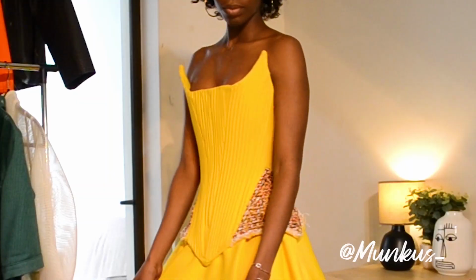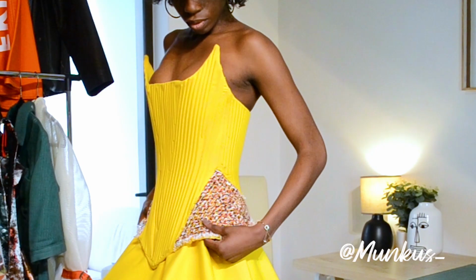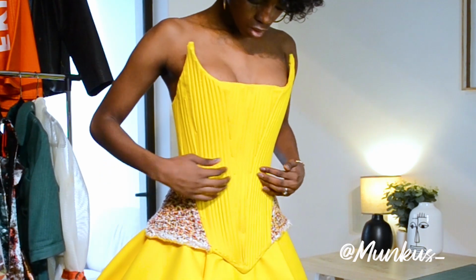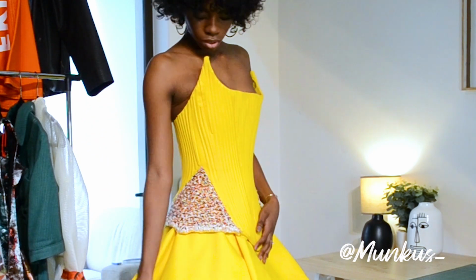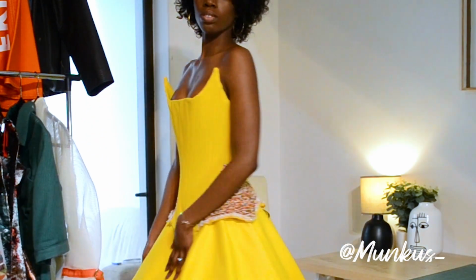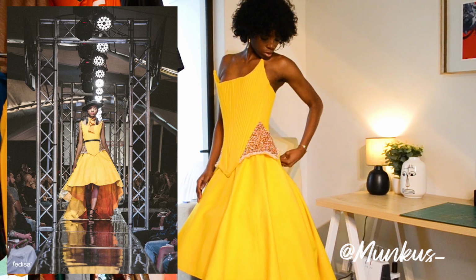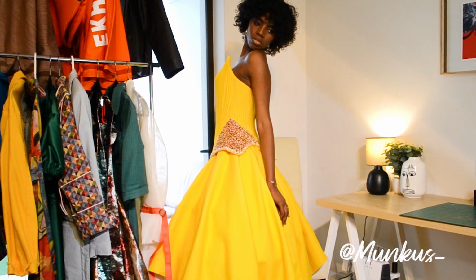Next was this high-low skirt with a corset, and this corset sucked me in. I boned this whole thing, so I made little inserts throughout the whole corset and basically put eyelets and a zip as well. And then I made sure that I weaved, is it weaved or is it woven? Yeah, weaved on a loom the little panel pieces that you see on the side.